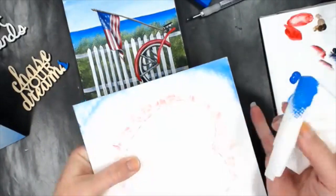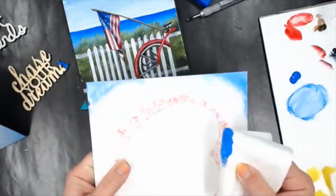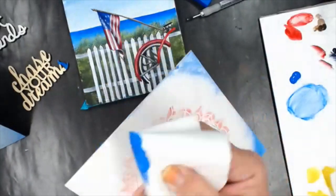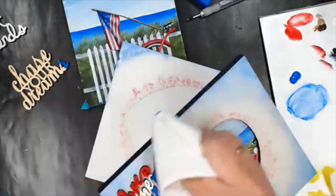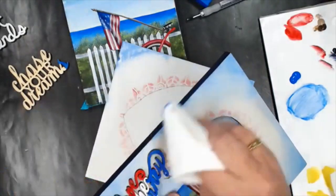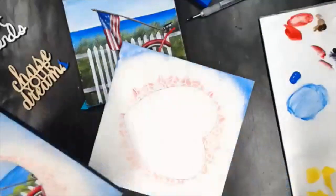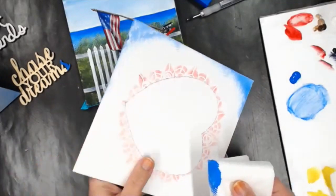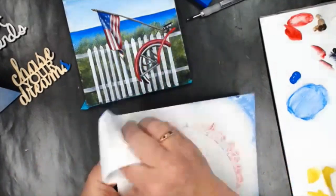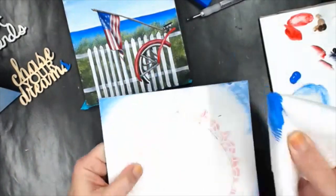I mean, I'm working on mat board, so it's not taking it the same way wood does. If I come across the wood, because the wood is sealed, it has a softer look. So that's one way of getting some color on without having to do the side loads.